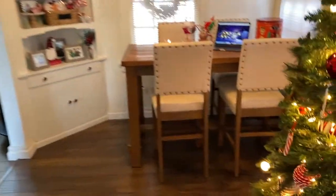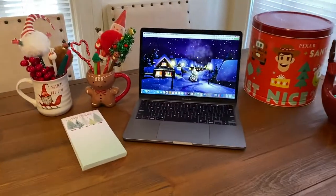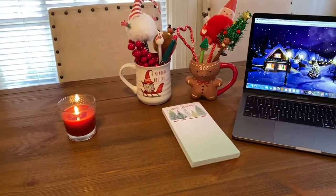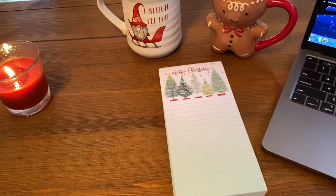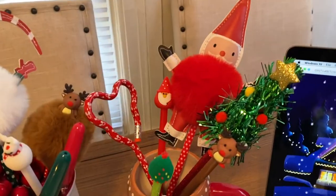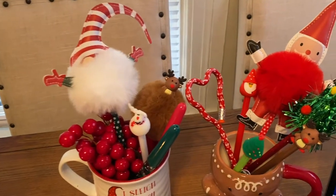And so just a few things on my table is my MacBook. And then I have these two cups, super cute gingerbread cup with some Christmas pins. I know, super extra. And then I have this notepad, which is also Christmassy. But like my pins are super cute, like that Santa, oh my goodness. And I just kind of found these at Marshall's.